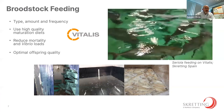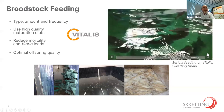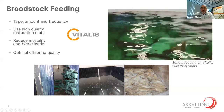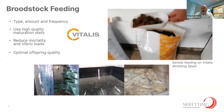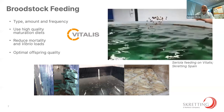If we go on to broodstock, first of all, I think it's very important to have a look at. They are the beating heart of the hatchery. Whether it's managed on site or larvae are outsourced, broodstock quality directly influences hatchery success.